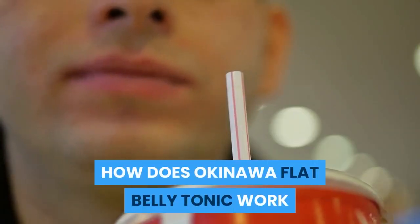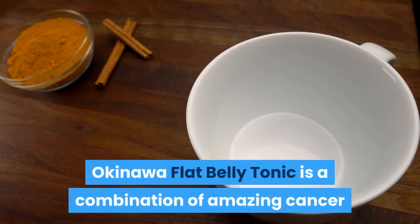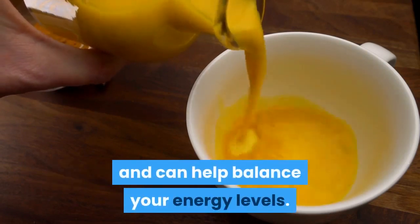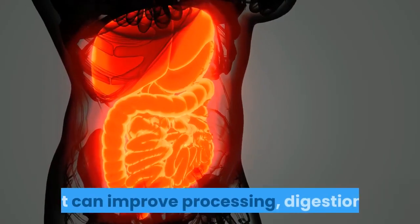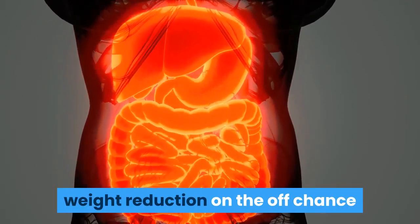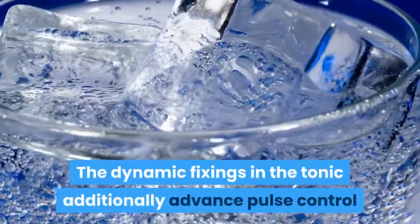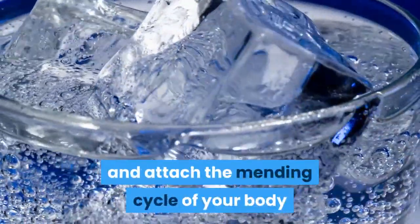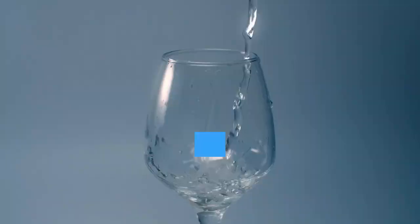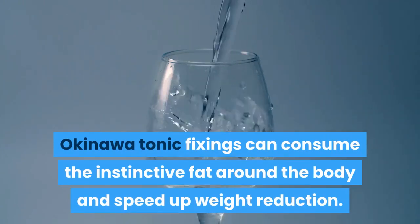How does Okinawa Flat Belly Tonic work? Okinawa Flat Belly Tonic is a combination of amazing antioxidants which give a healthy inflammatory response and can help balance your energy levels. It can improve digestion, metabolism, and most importantly you can begin experiencing weight loss if you consume this tonic regularly. The active ingredients in the tonic also promote blood pressure control and aid the healing process of your body after injury or a demanding exercise program. Okinawa tonic ingredients can burn the visceral fat around the body and speed up weight loss.